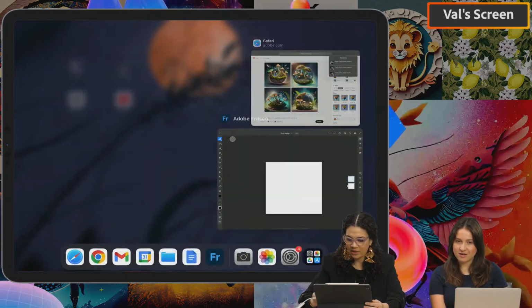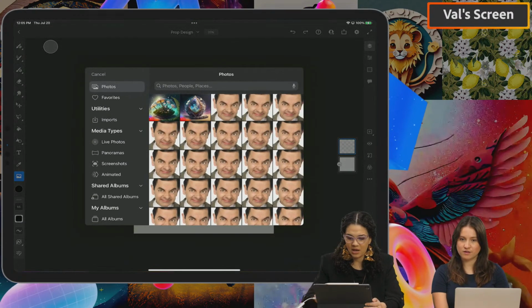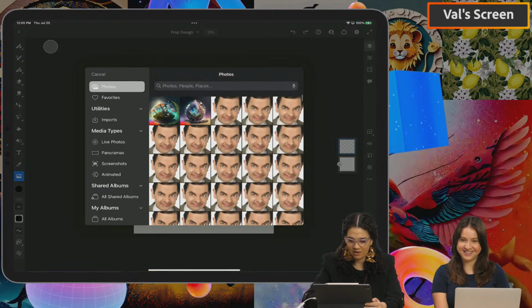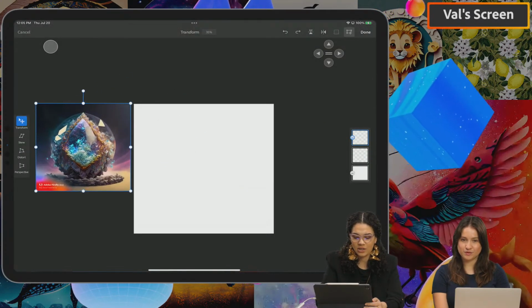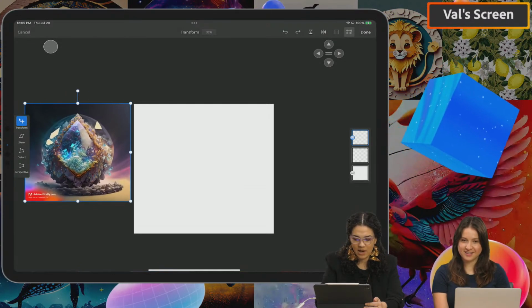So I'm going to pop over here into Fresco, and I'm going to snag these images from my camera roll, and I've got to find it, I think. Oh, there they are. There we go. Let's go ahead and snag this one if I can. Yeah, there we go. And because it's a photo, I can actually just add it on the outside here and drag it however I like.